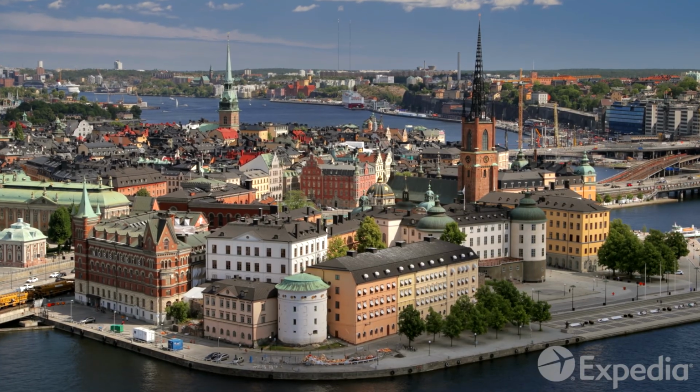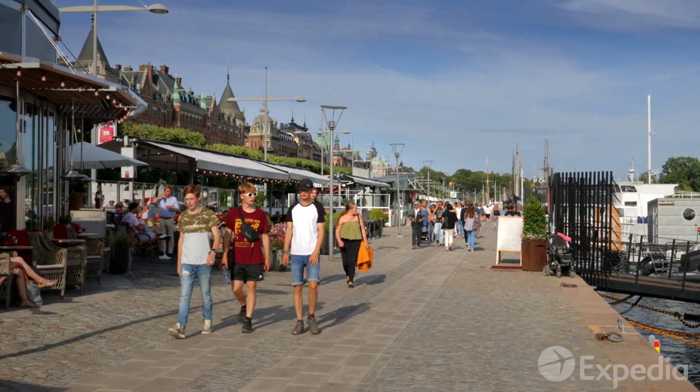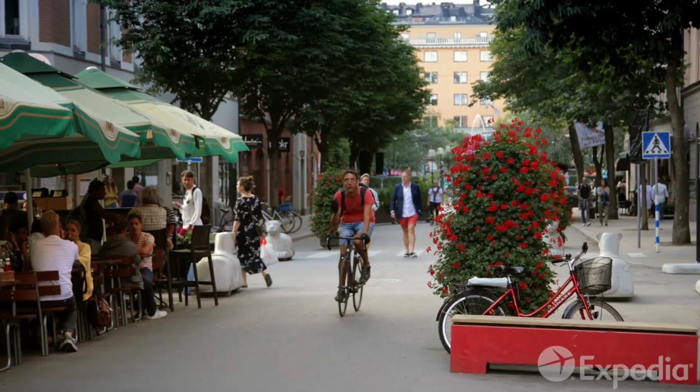Connected by a network of 57 bridges, Stockholm is a joy to explore on foot, though any local will tell you the best way to get around is on 2 wheels.